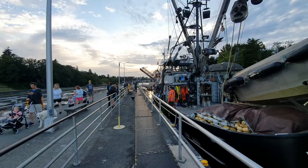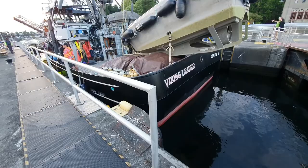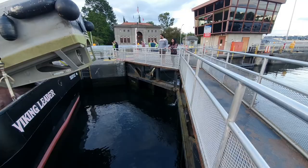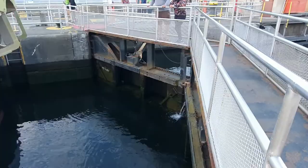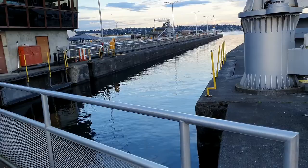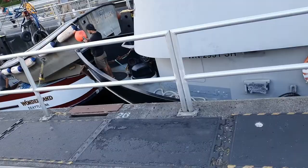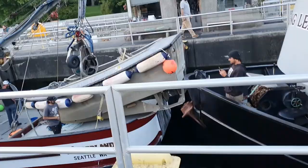and the ships have started going down. As you can see, the boats, big boats, have started going down. You can see the difference in the water levels. Difference in the water levels to match the higher water level of the lake and the lower water level of the sea. As you can see, both the boats are being lowered in the water level.